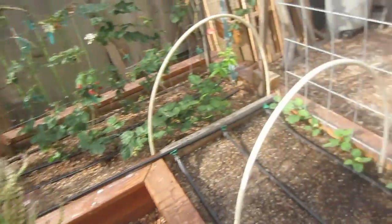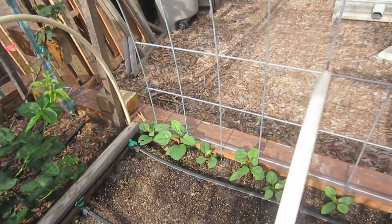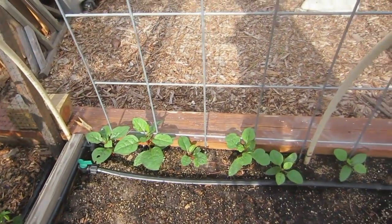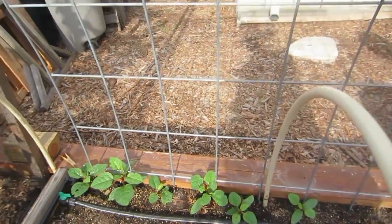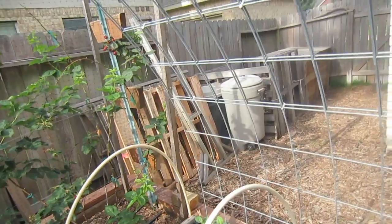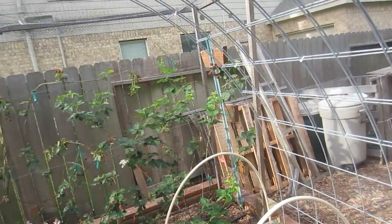And as you can see over here, my wife's Malabar spinach has come up. She's taken out the strawberries, and the idea is that these Malabar spinach plants will grow up this cattle panel, and she will be making a nice canopy over this area.